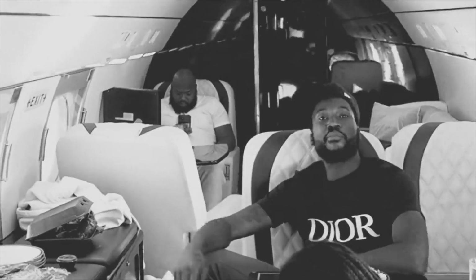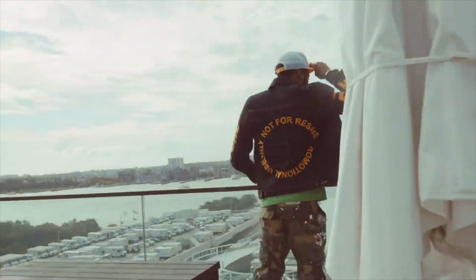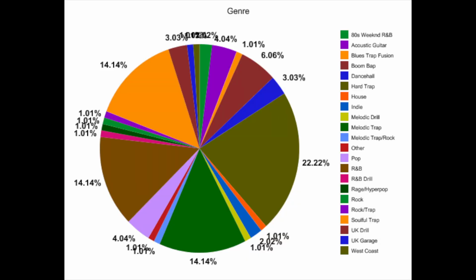So soul samples over trap drums. There's a lot of those in the top 100 as well. Melodic trap was actually 14% of the overall results. Hard trap was 22%, which made up the biggest slice, and soulful trap was 14%. So that's how I broke down trap specifically, because that's such a broad genre that really makes up most of modern rap music. And yeah, clearly that's still going strong.